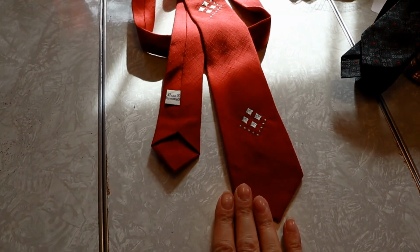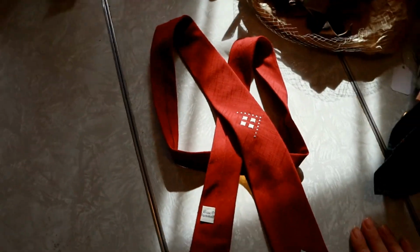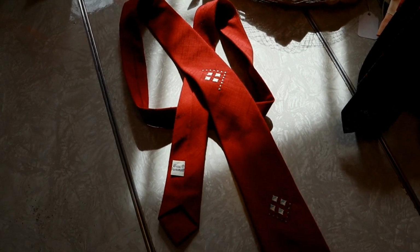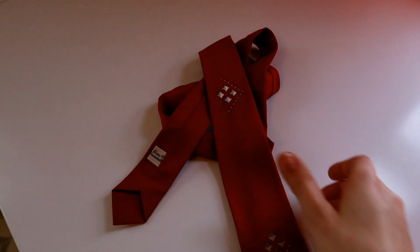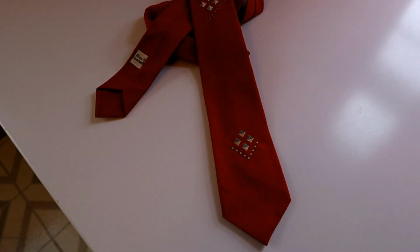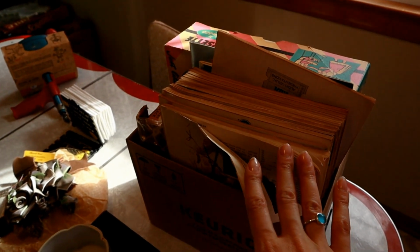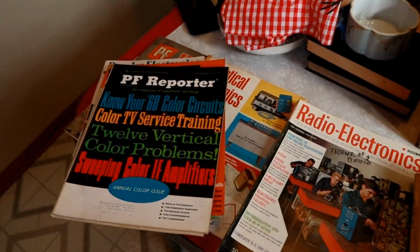When I put these on eBay, they will have nice clear photos so you could see them better. I'm just really not liking this lighting. I may have to move somewhere where the light's better. Maybe over here. Let's try and move. No, that's even worse. What the hell? Well, there it goes. Okay, you could see that a little bit better. So there's the tie. And we're going to look through this box in a sec here. Okay, the lighting's a little bit better right now.